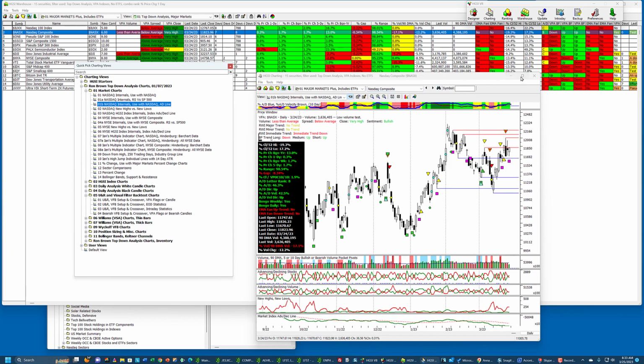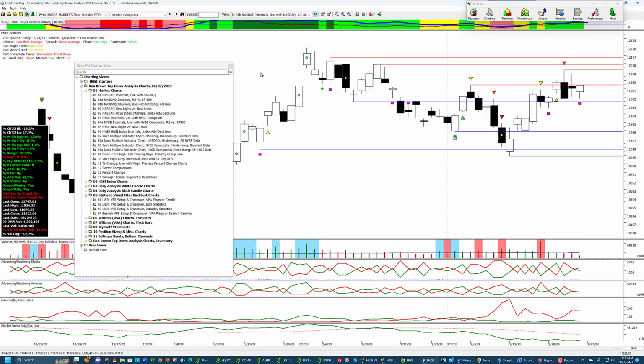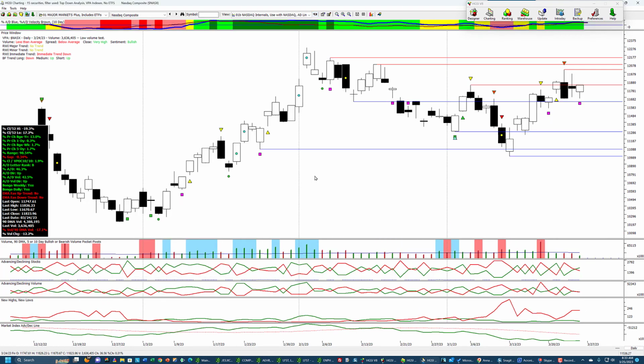Let's go back to the AD line. I'll make this full screen. I'm going to zoom in. I'm going to hit alternate 1 so we can see this. And let's take a look at some of these indicators. Well, this is a good sign right here, low volume test. You can see the volume was low on Friday. I mentioned on the Skype board that it was running low.